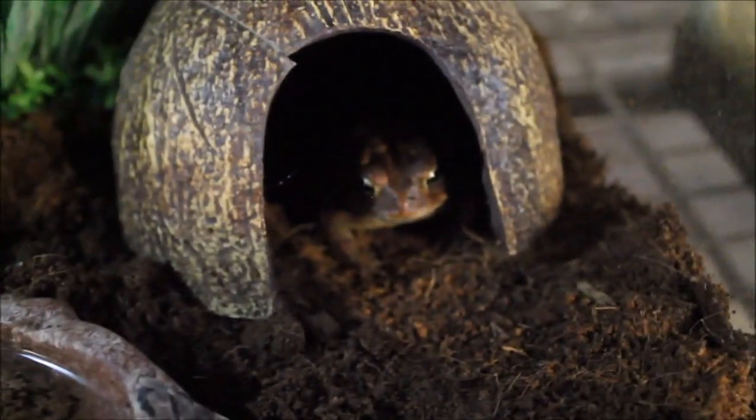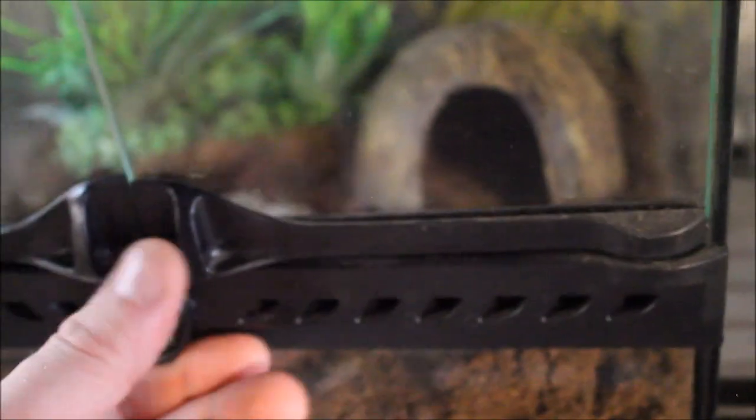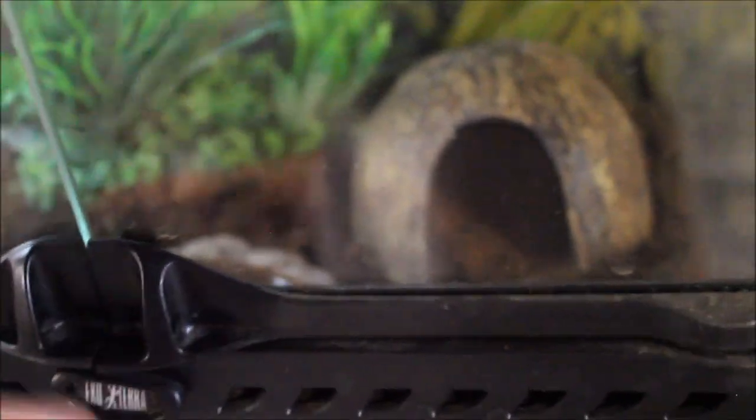Loves to hang out with his coconut. Loves to eat crickets. I think I paid $15 for him at the reptile show. Sometimes the cheapest and easiest stuff is the most rewarding.